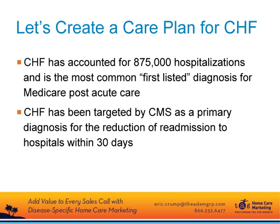But on the subject of CHF, this is how you should present your program. First, you tell them a little bit about what you know. Now, these are 2009 numbers, but it's nearly 1 million hospitalizations now, and it's the most common first listed diagnosis. And it's been targeted by CMS as a primary diagnosis in the reduction of readmission to hospitals within 30 days.